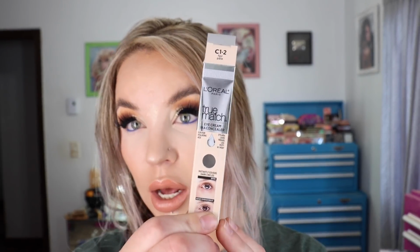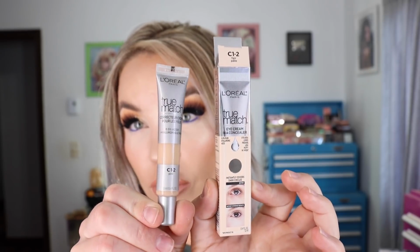And then when I was at Ulta, I saw that L'Oréal came out with this True Match eye cream in a concealer, and I was just really intrigued because I have a really dry eye area. Both my eyelids and under eye can get very dry, so I'm always on the hunt for products like this, and I wasn't quite sure what to expect. I got the shade C1-2 in Fair. It comes in a 0.4 fluid ounce tube, and when I first swatched this, I was like, oh, this is thin, it's not going to cover anything, right?